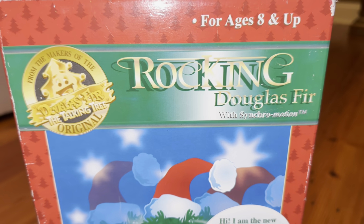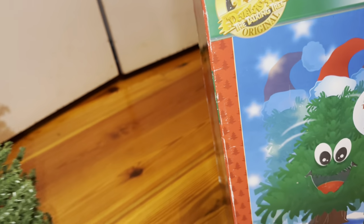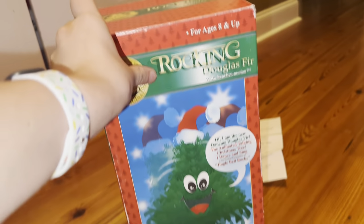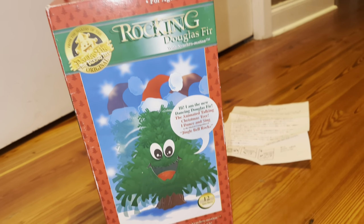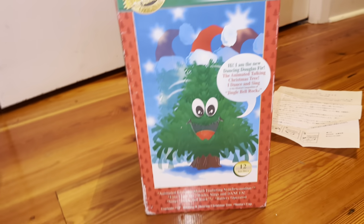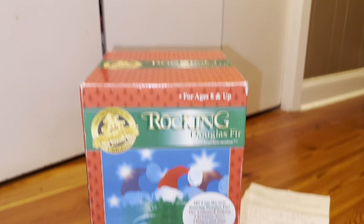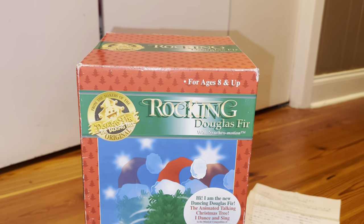Rockin' Douglas Fir. Strangely enough, the Japanese ones say rocking on the box, but there are ones sold here that have the body of a dancing Douglas Fir, but they still rock. The ones sold around here say dancing Douglas Fir, but the one here says rocking. I don't know, I find it neat.